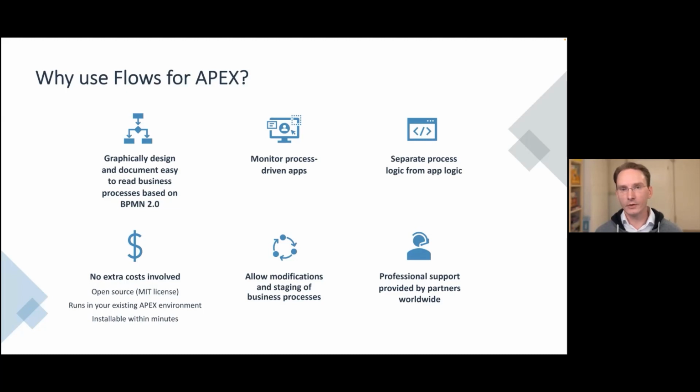If you have millions of process instances running, you would like to know where the pain points in your process are. So if there's a special request lying on somebody's desk and it's not been worked on for days, you could easily see that by monitoring those process instances, and you can take action upon that.